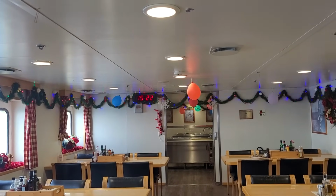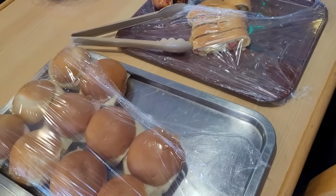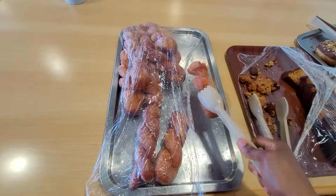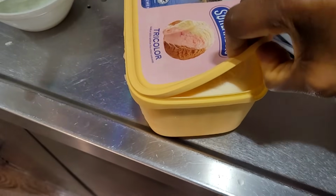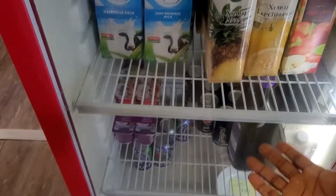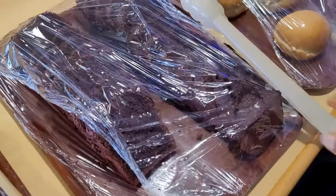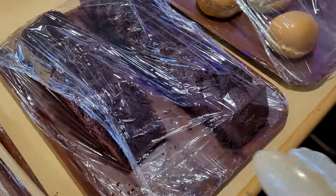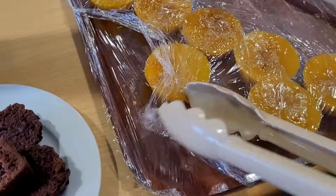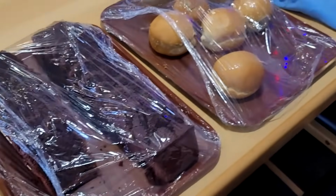3 p.m. snack time. Everyday snack. All week long. Monday, Tuesday, Wednesday, Thursday, Friday, Saturday, Sunday snack. Eat to stupor. Anything you want to eat. Any type of drink you want, for any type of food you want. Chocolate cake, sandwich, muffin. I don't even know what this one is. Some kind of sweet, to give us energy to work.